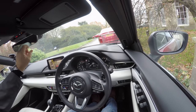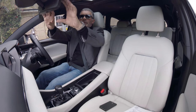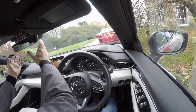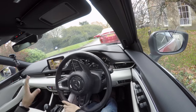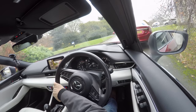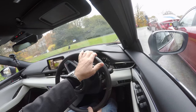Now, immediately, I quite like that touch. It's almost like iPhones are these days, where the mirror glass goes all the way to the edge of the rear view mirror. So that's a really nice touch. It also kind of fades into the windscreen. Lovely dashboard. It's a digital one.